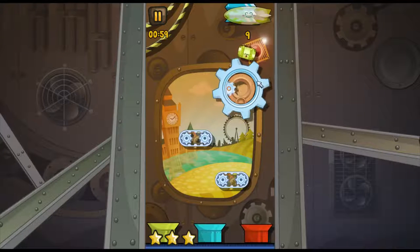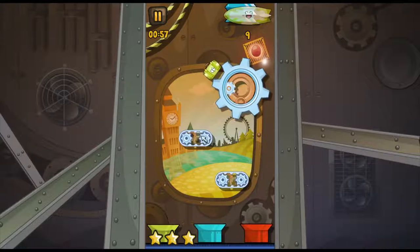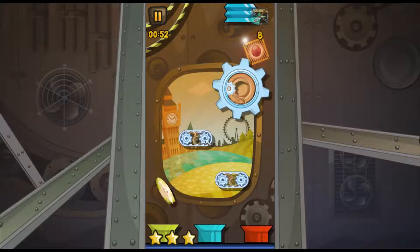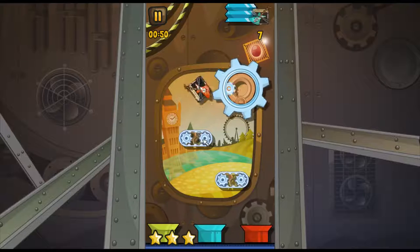He looks unhappy. He's kind of worried looking. I'd be worried looking too if I was working on these belts. I wonder if it eventually gets faster as well. Good question.